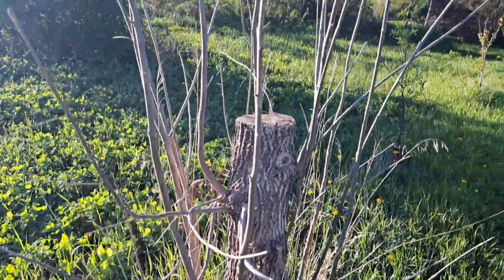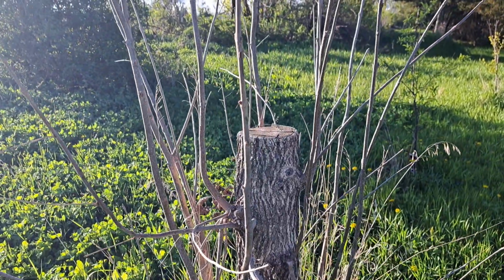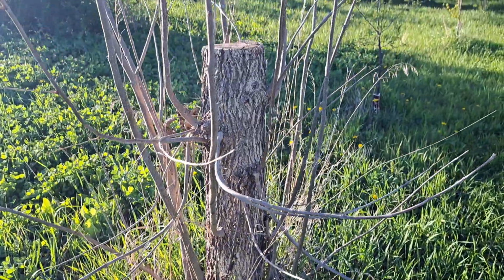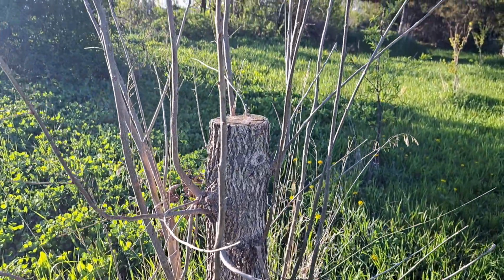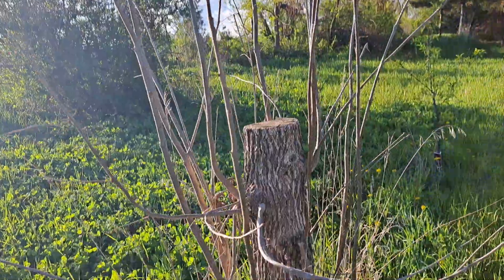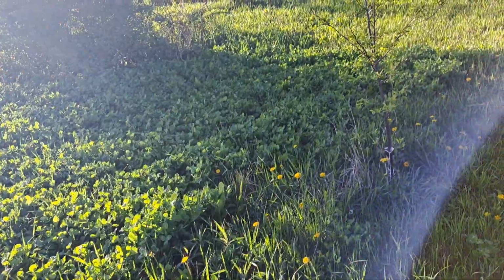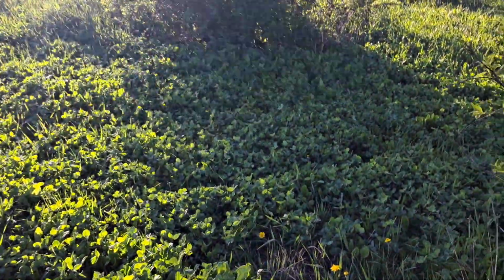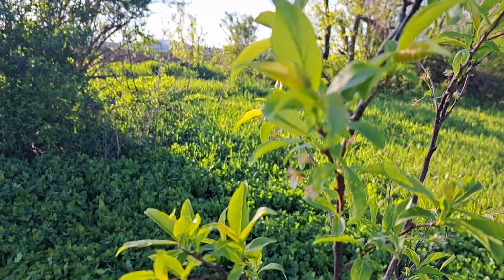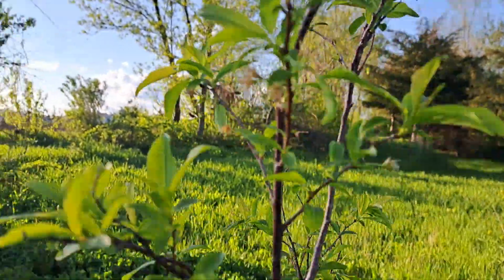I was going to cut this tree down. This is another walnut tree. I was going to cut it down, and then it started sprouting all this stuff right away after I cut it. And I said, you know what? Let's see what happens, Captain. So that could be a future mess. But you can see the clover still going. Here's one of the plum trees, and it's already flowered. The flowers are disintegrating.